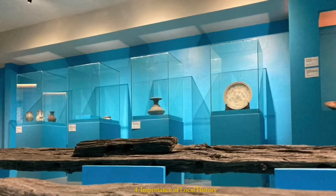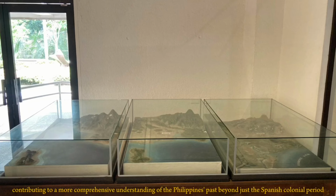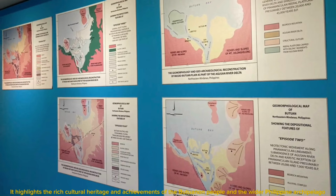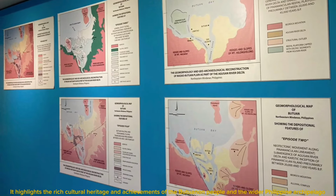Fourth is giving importance to local history. The Butuan National Museum serves as a repository of local history, contributing to a more comprehensive understanding of the Philippines' past beyond just the Spanish colonial period. It highlights the rich cultural heritage and achievements of the Butuanon people and the wider Philippine archipelago.